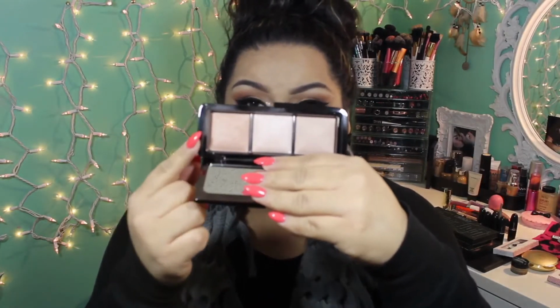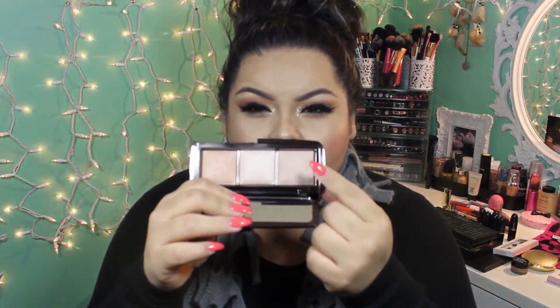It has a bronzer, which I love to just get a big brush and apply where I normally contour my face, and then 2 highlighting shades. And I've actually seen someone use, I think it was this shade here to set the foundation or the under eye concealer, this one to highlight, and this one to bronze.